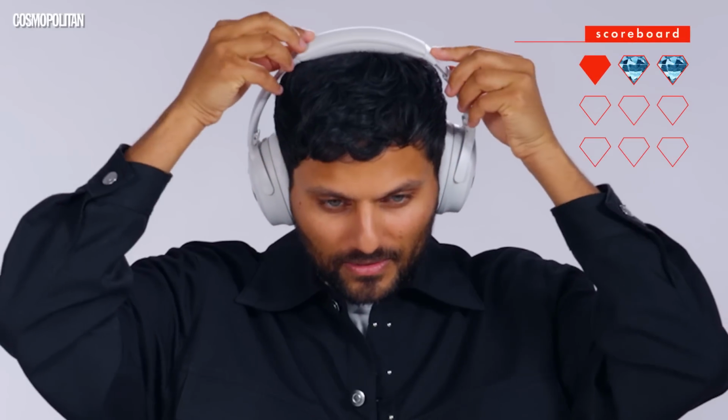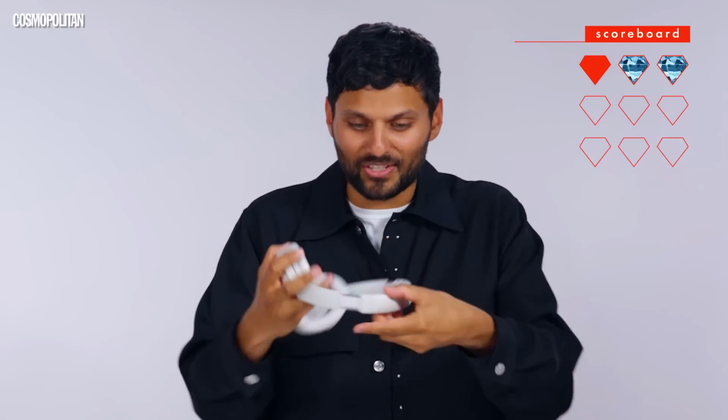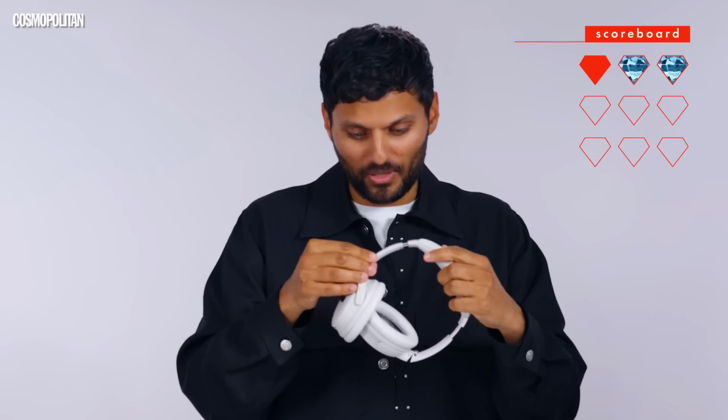But all right, left and right, let's try it on. Let's see how comfortable it is. Very comfortable. I can't hear anything. Very, very comfortable. Love this detail texture. They've got the part of the headband that makes it easier on the head. You can obviously move these about and it feels fairly high quality. These are headphones I would actually buy myself.